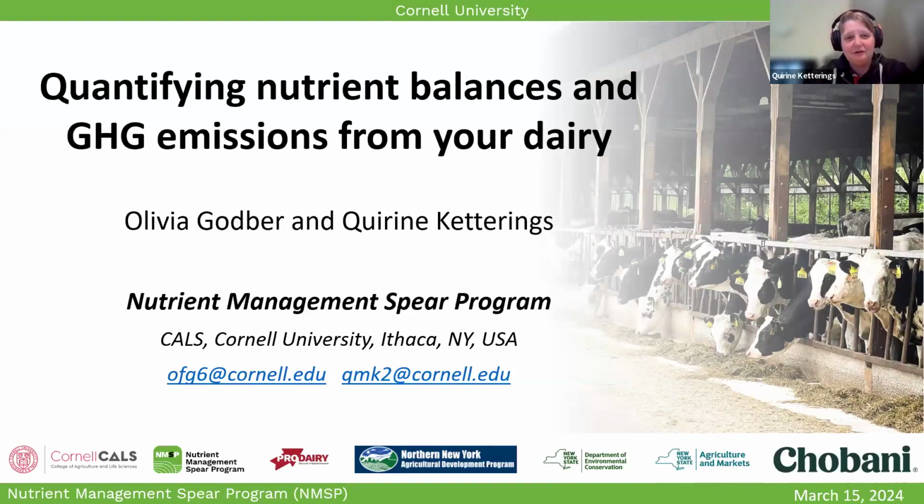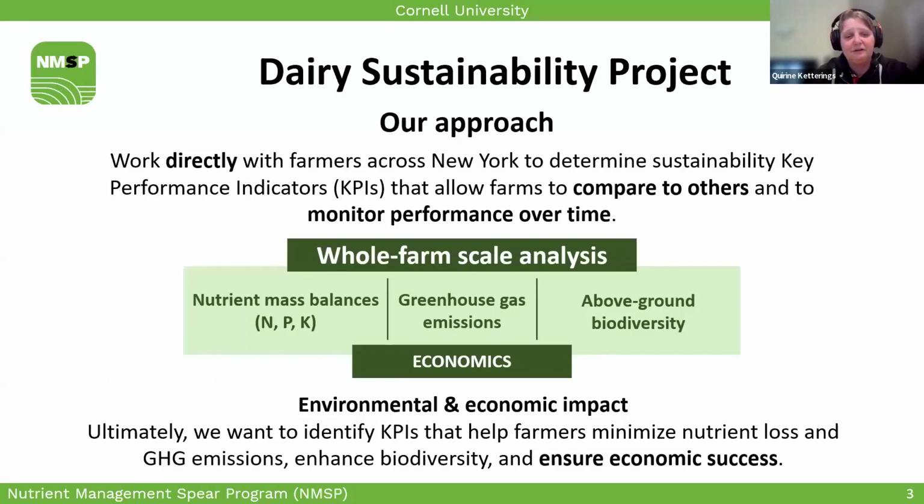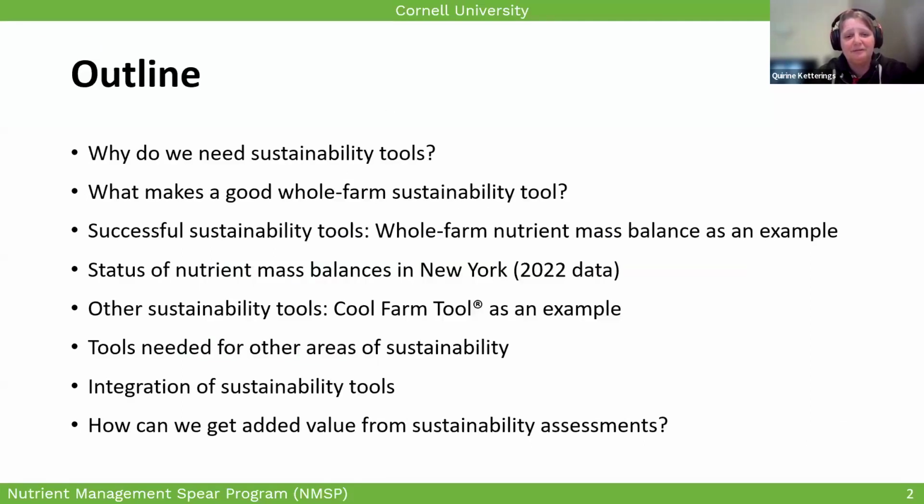The outline for our talk is we're going to start by talking with you about sustainability tools and what makes a good whole farm sustainability tool, and then present on two specific tools: the whole farm nutrient mass balance as an example, with an update on what the current status is. Then Olivia will talk about Cool Farm Tool as an example of a sustainability tool for greenhouse gas emissions and a few other sustainability indicators. We'll close out with integration of tools and how we can get added value from those assessments.